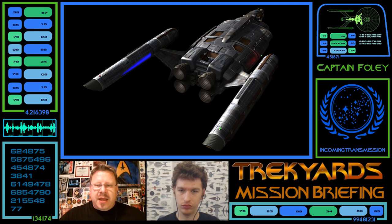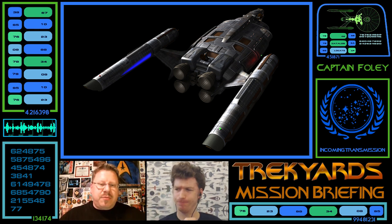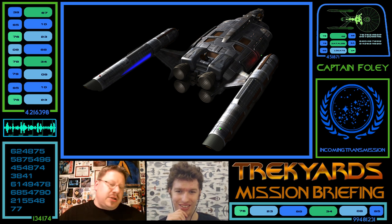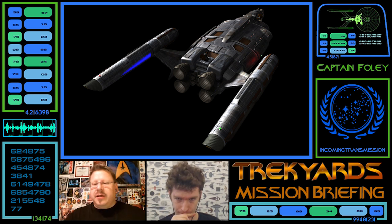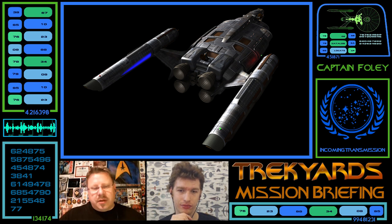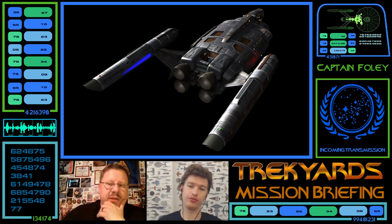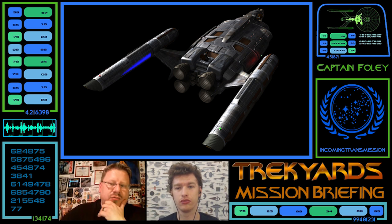Next picture is a shot from the back, and of course this is very reminiscent of NASA designs today. You've got those four big thrusters. The shuttle has three, or had three. So those are probably solid fuel boosters there, which I have no problem with. They probably recycle their trash or whatever into solid fuel for the boosters, would be a safe bet.